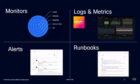But every monitor is writing logs and metrics, and every monitor means something. It has a threshold. And when it hits that threshold, you have an alert. So the monitoring systems have alerts, and then what happens when the alerts go off? Well, you need to know what to do. So every alert has to have a runbook.